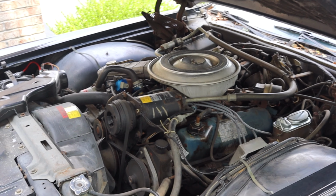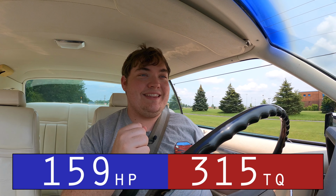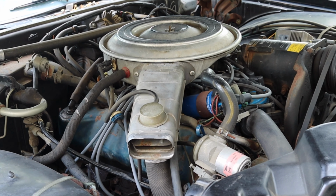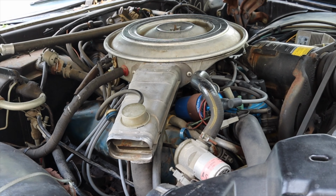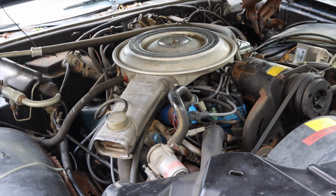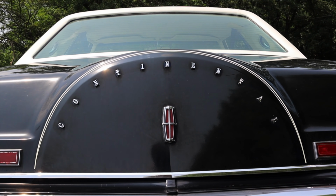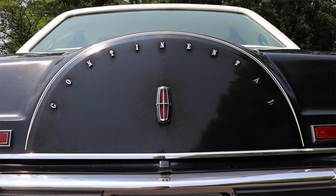But don't worry, this car made tons of horsepower. If you consider 159 horsepower to be a lot. It's lopey, it's throaty, it's not going anywhere. It's about as fast as a tugboat, and it handles like one too. But that's sort of the charm of it. This is when cars were still big, and 1979 was a really crucial year for the Continental Mark V because it was the very last year before the Continental really started to go downhill. This is the last true big Continental.